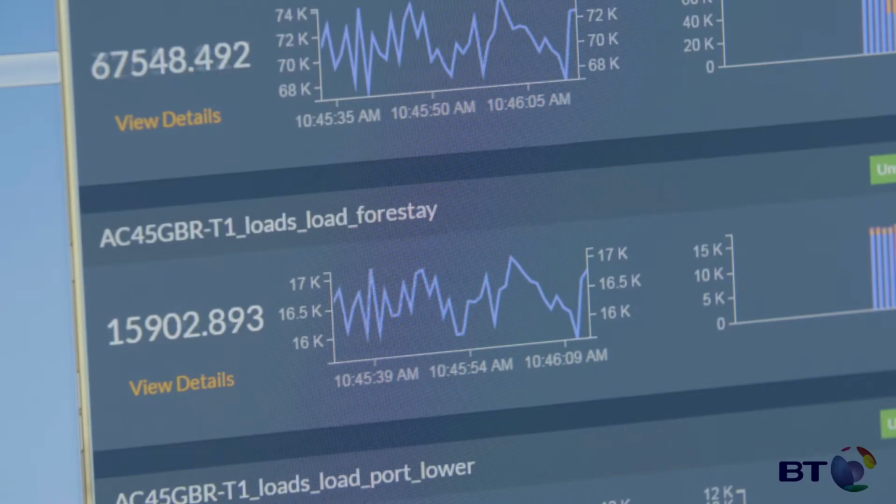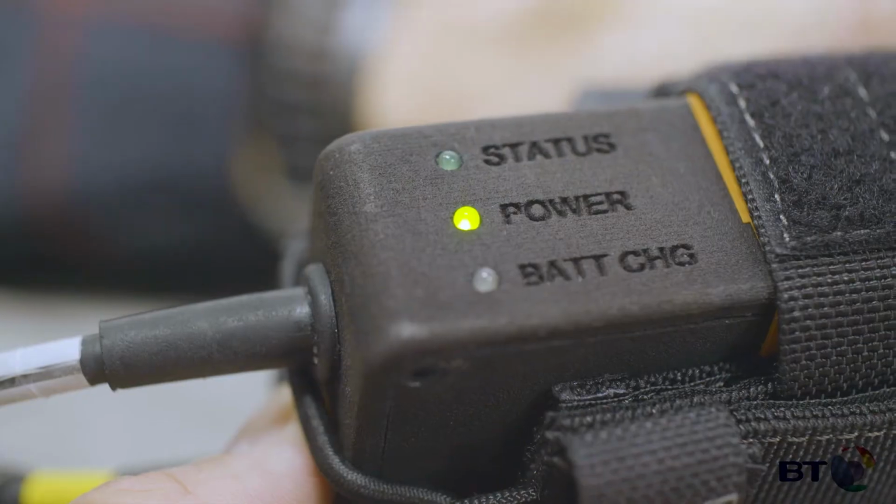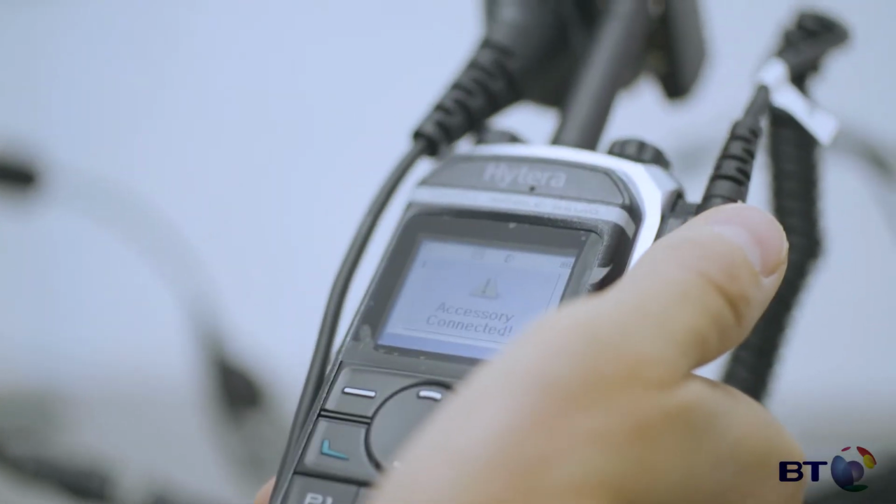In terms of total data volume, it's about 16 gigabytes of uncompressed data in a day. Bringing data from the boat back to land, we use high grade Royal Navy technology. And then from Bermuda all the way back to London, we're using BT's IP Connect network.